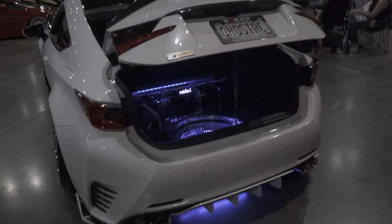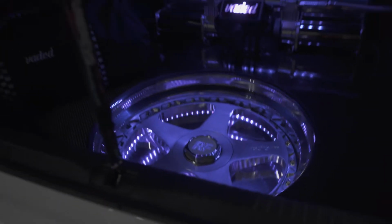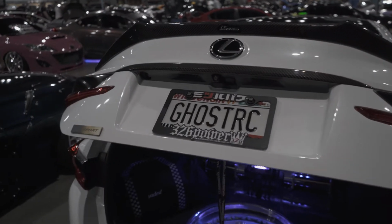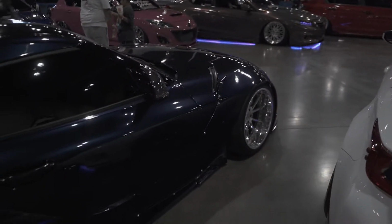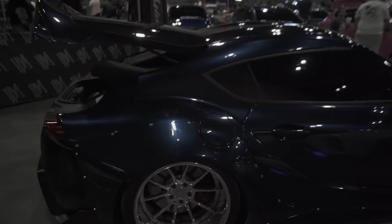Dang, IS350. I'm pretty sure it's a 350 with the RF wheels in the back. Very nice. Damn. Ghost RC. Then right next to the blue widebody Supra. And you see Supras everywhere, but I barely see them on the road. I guess they're all heading here.